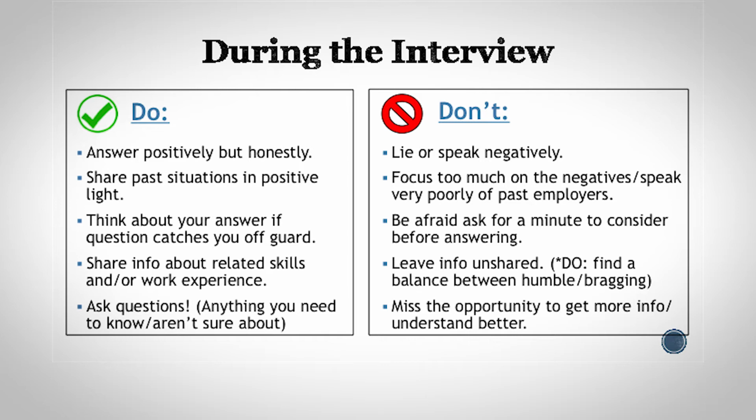Okay, so during the interview, of course, answer positively but honestly to all the questions. You don't want to lie or speak negatively whenever possible. Obviously past experiences might not all be positive, but you want to put a twist on it where you learn from the experience or something like that. You don't want to focus on the negative part of that experience. And of course, we don't want to find out that you lied about anything on your application or during the interview.